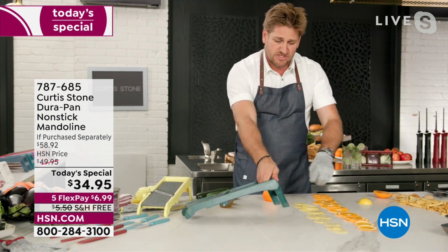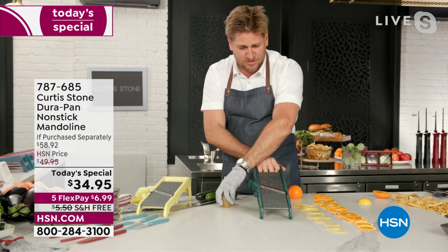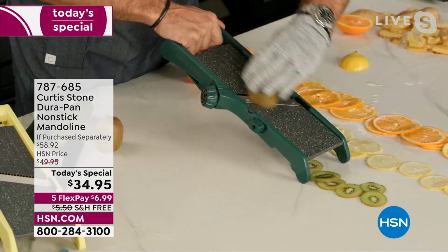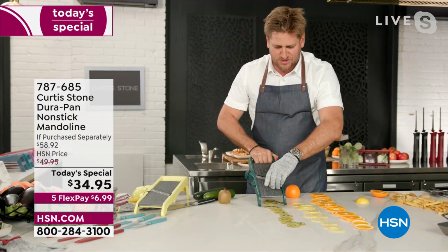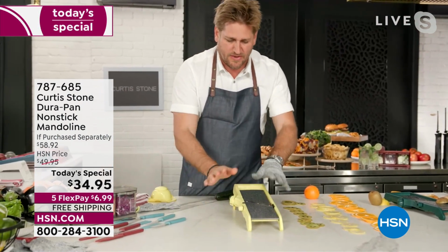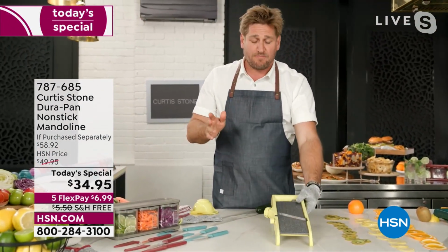You can use the stand like I am. You can tuck that away and go handheld. It's totally up to you. You can do hard vegetables. You can do ridiculously soft ones as well. Look at the kiwi fruit, by the way. Absolutely beautiful. So that's the slices. Now, with one quick move, there are no extra pieces. Once you're done, the whole thing goes into the dishwasher.